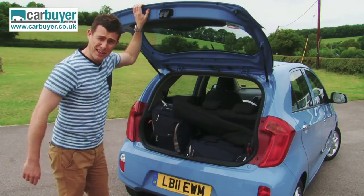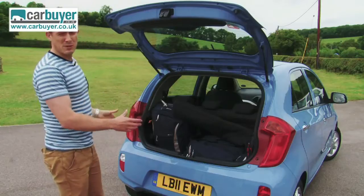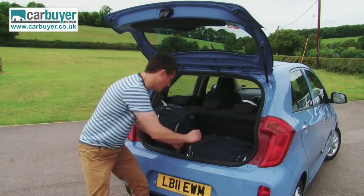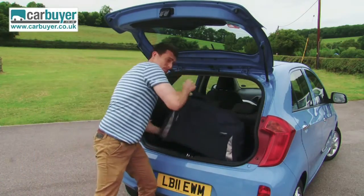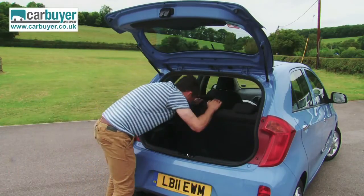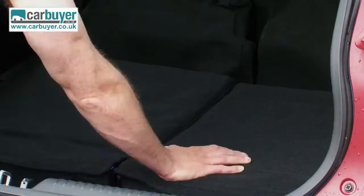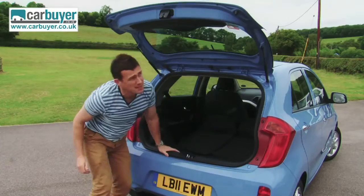It's decent enough for this class of vehicle. In fact, it's larger than most of its rivals and 33% bigger than on the old Picanto. And as you can see, got room for 3 soft bags in there. But if you need to carry larger items, you can fold down the rear seats. They handily split 40/60, and as you notice, they do lie completely flat.